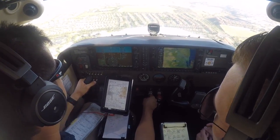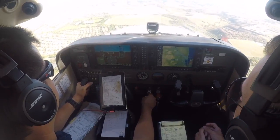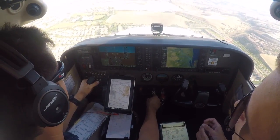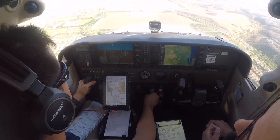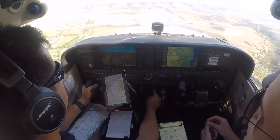3 miles to the north inbound. November 6049 is Sierra Brown Tower. You just looking for a full stop? Affirmative, 490. I'm going to be parking in a transient for about 4 to 5 hours. November 490 Sierra, runway 26 right, clear to land. 26 right, clear to land.